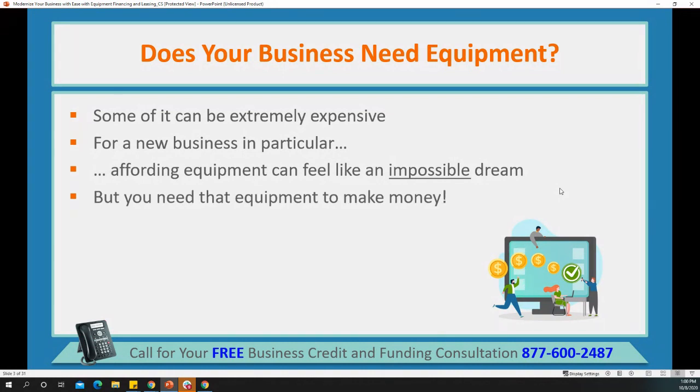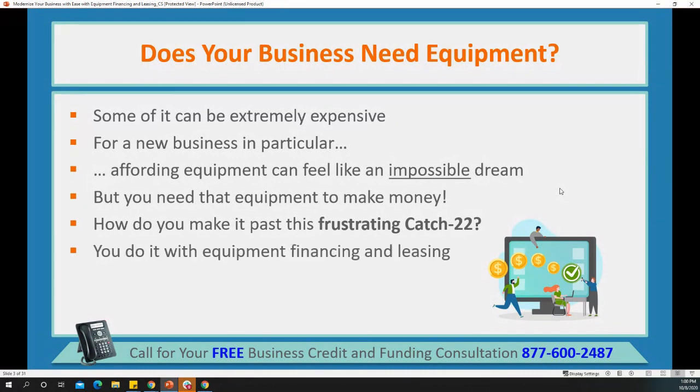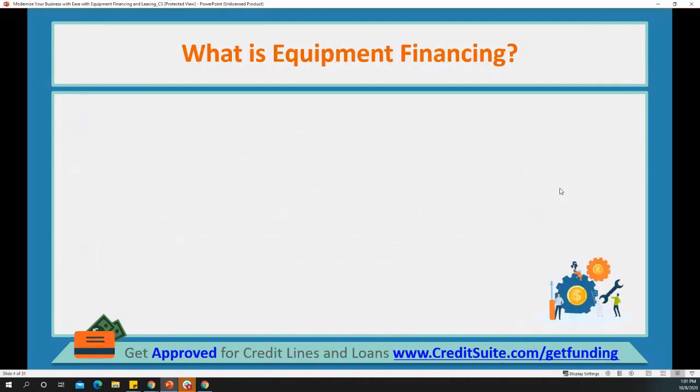But you need that equipment to make money, as I said. And how do you make it past this frustrating catch-22? You do it with equipment financing and leasing. So I'll show you the A to Z on how you could get funded while preserving your existing capital.